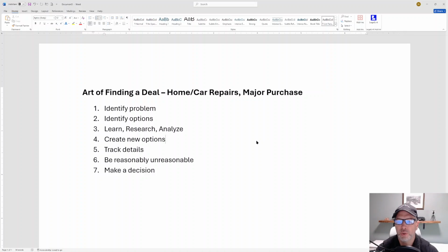So make sure that you are identifying the problem. You know what the problem even is. Even if you have to get multiple contractors to come out to give you a quote, a lot of contractors will give free estimates. Now I found there's exclusions to that. Plumbers and electricians generally will charge if they come out just regardless. But identifying the problem can be critical. Know what you're actually dealing with.